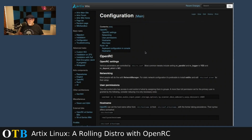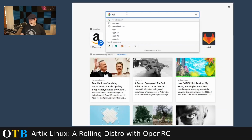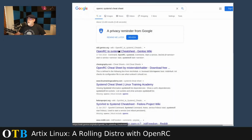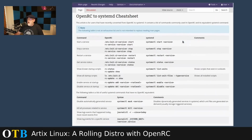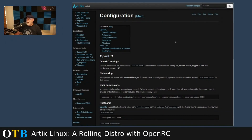There are plenty of pages that, if you're used to systemd, you'll get a systemd to OpenRC cheat sheet. In fact, let me see if I can just find that. If we go to OpenRC systemd cheat sheet, just doing a standard Google search, and needless to say, from the Gentoo wiki, there we go. We've got a cheat sheet that you could follow along. But okay, let's go back to the Artix wiki.